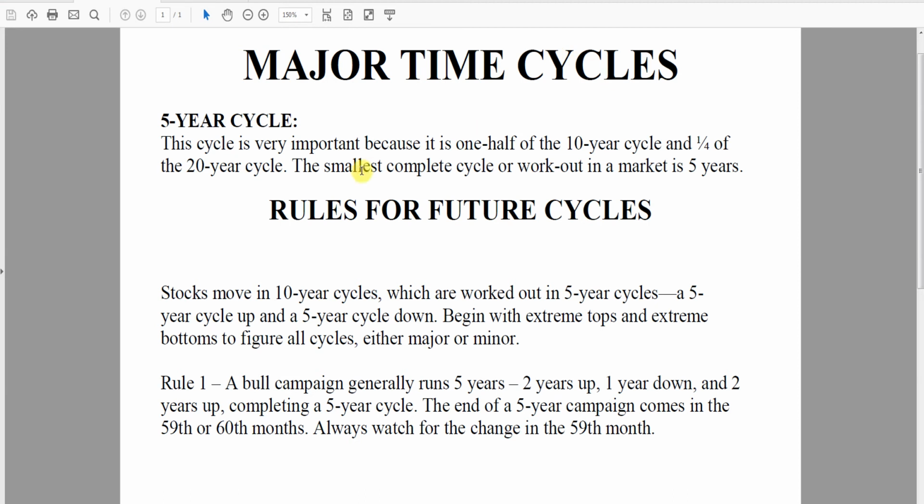Major time cycles. 5-year cycle. How hard is that? This cycle is very important because it is 1/2 of the 10-year cycle and 1/4 of the 20-year cycle. The smallest complete cycle or workout in the market is 5 years.